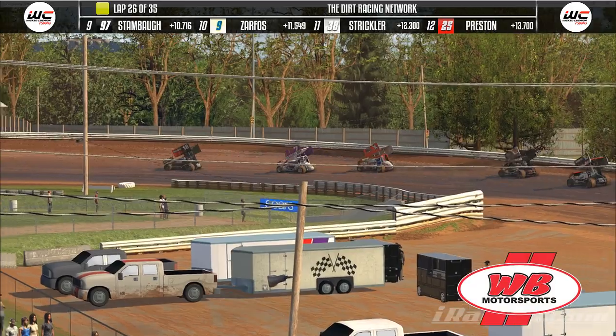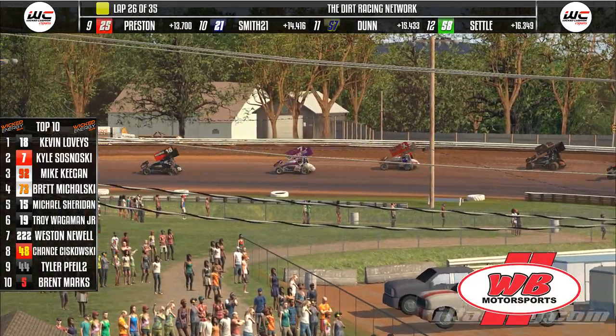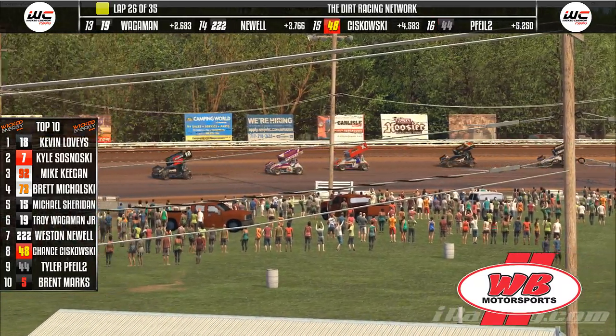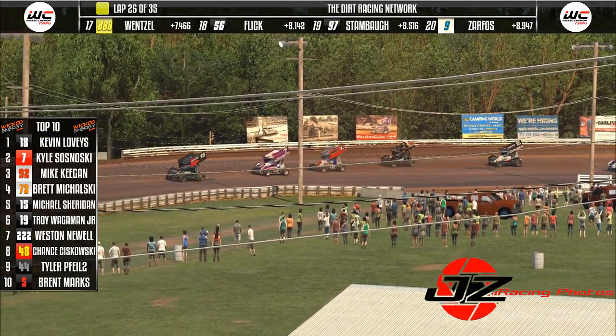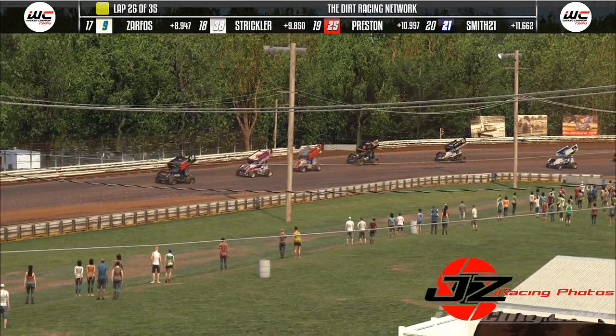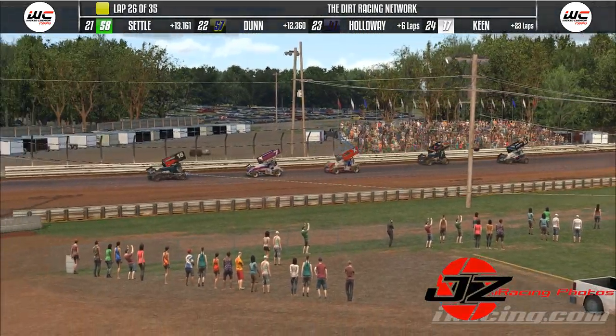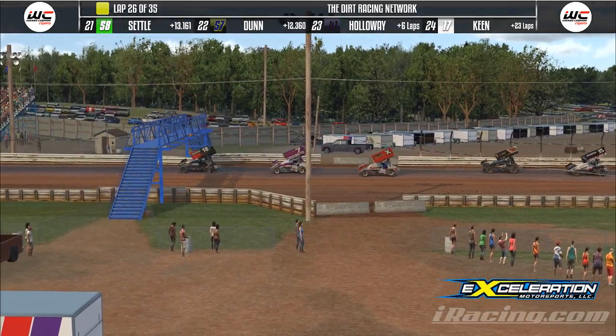All right, let's look at the lineup here. It's going to be Lovey's, Sosnowski, Keegan, Mikulski, Sheridan, Wagaman, Newell, Siskowski, File, and Marks, the top 10. Nine laps to go. Still 22 cars on the lead lap.